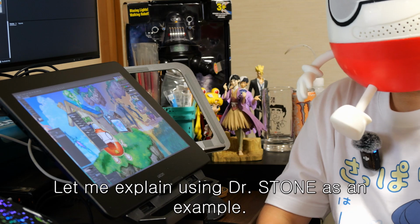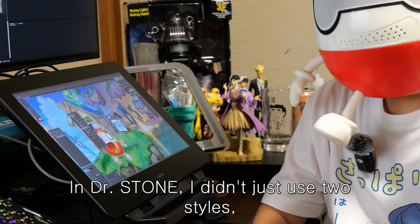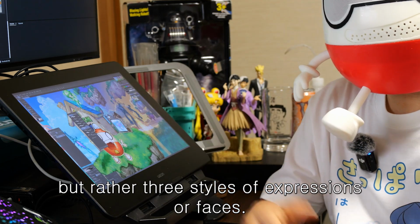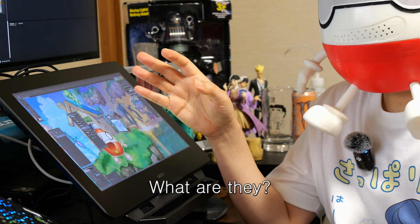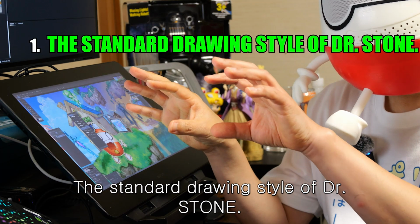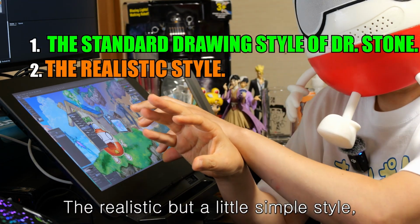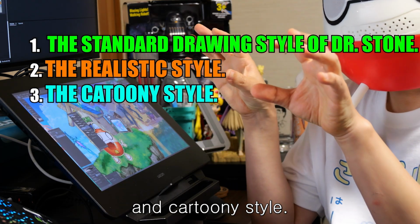Let me explain using Dr. Stone as an example. In Dr. Stone, I didn't just use 2 styles, but rather 3 styles of expressions or faces. What are they? What are the standard drawing styles of Dr. Stone? The standard drawing style of Dr. Stone, the realistic but a little simple style, and cartoony style.